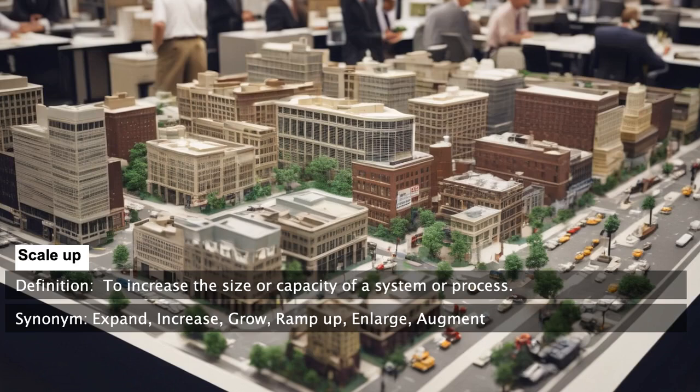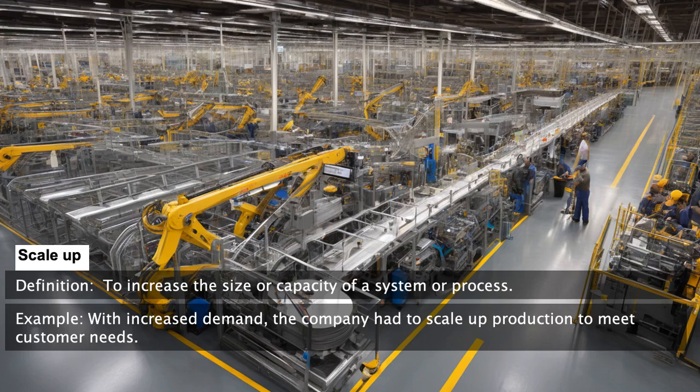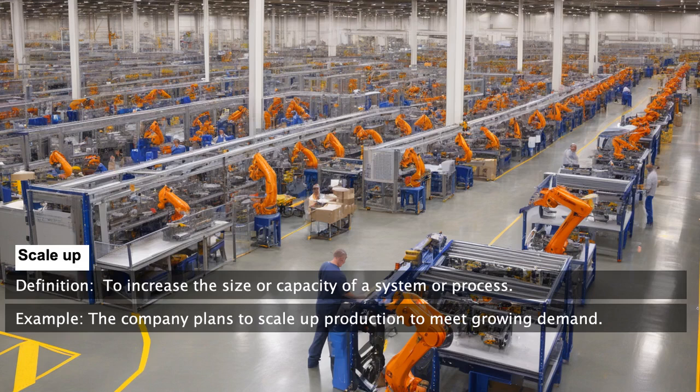Scale up. To increase the size or capacity of a system or process. Synonyms for scale up: expand, increase, grow, ramp up, enlarge, augment. They're planning to scale up their operations by opening new branches in major cities. With increased demand, the company had to scale up production to meet customer needs. The company plans to scale up production to meet growing demand.